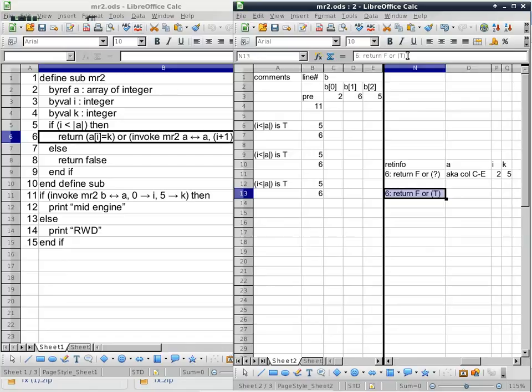It just so happens that the return info cell also specifies a return statement. So don't let that confuse you. Okay? When you execute a return statement, you just change the question mark to whatever value you're specifying. The fact that it is also a return statement does not matter at all. And do not simplify false or true is true at this point, because we are not at that point yet.